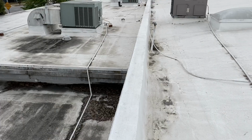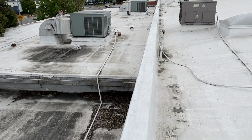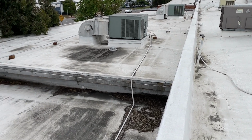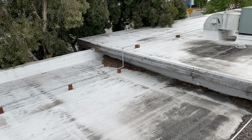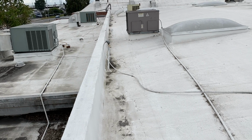You gotta take care of your roof. You gotta come up on the roof every now and then to check it out, see what's going on. You just can't neglect it, right? Because if you do neglect it, you're gonna pay the cost, just like anything else in life.